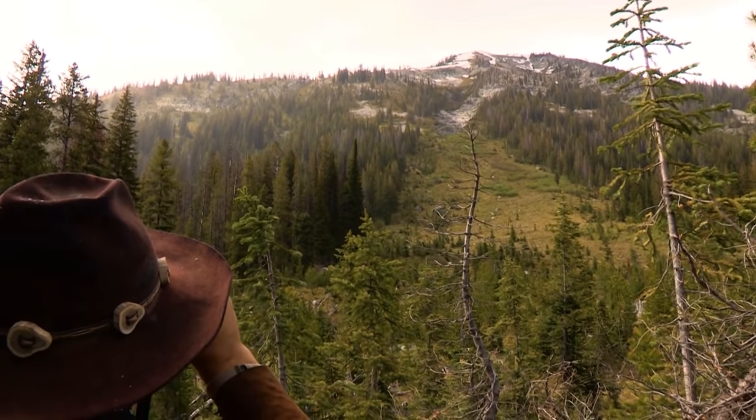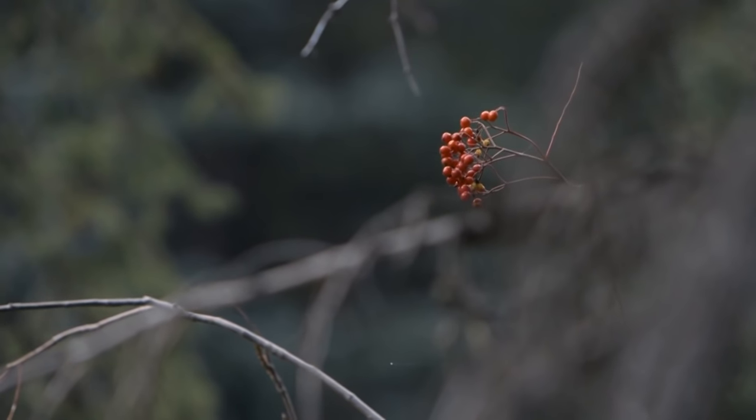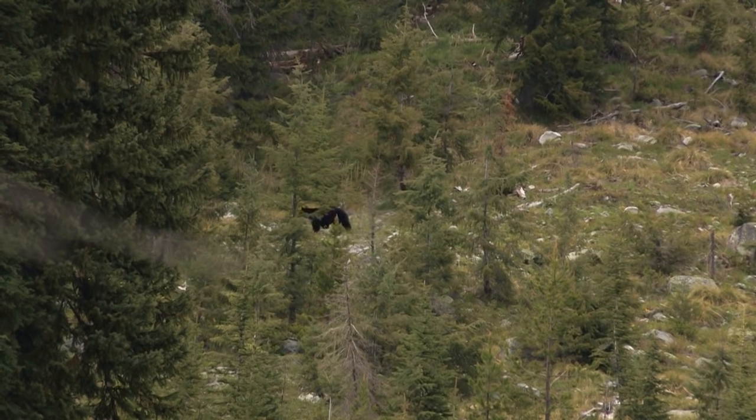Now, right now it's fall. You're not gonna see as many bears because they're in the thicker stuff eating what's left over of the grass and the berries, but there's still a high population of bears around here. You know, you take places like Montana and Idaho, they're great places to spot and stalk bears. Bear hunting is something else. If you've never been, I suggest you try.